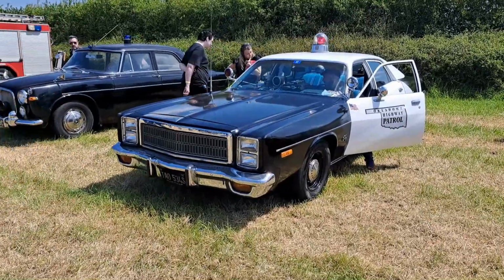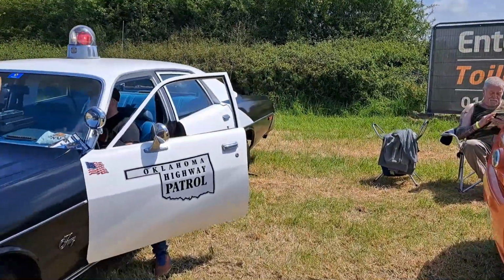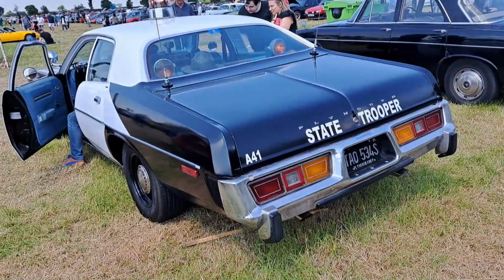We've got some police car action going on here. 1978 Plymouth Fury. Sort of reminds me of the Dodge Monaco a bit from the Blues Brothers, but it's not one of those of course at all, it just reminds me a bit of that. And also some police cars in A View to a Kill.